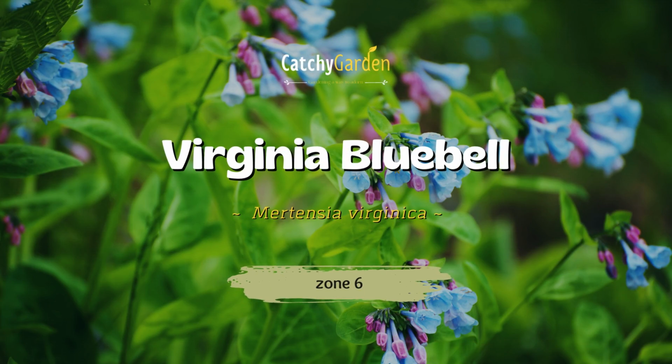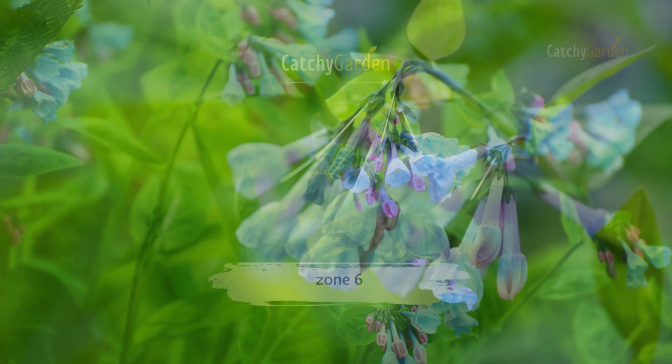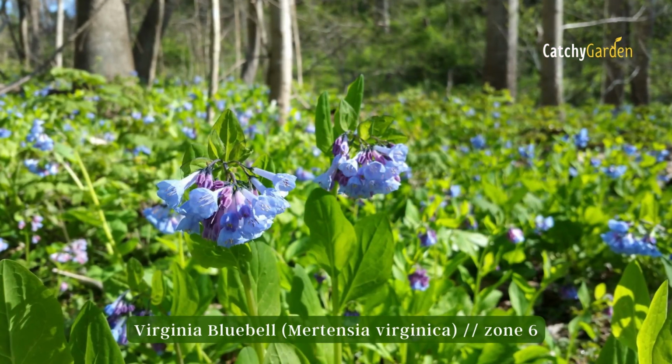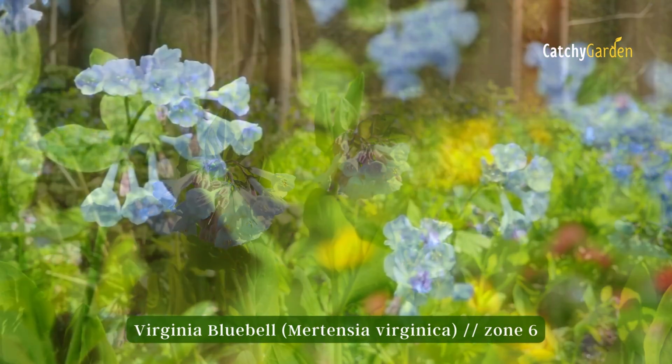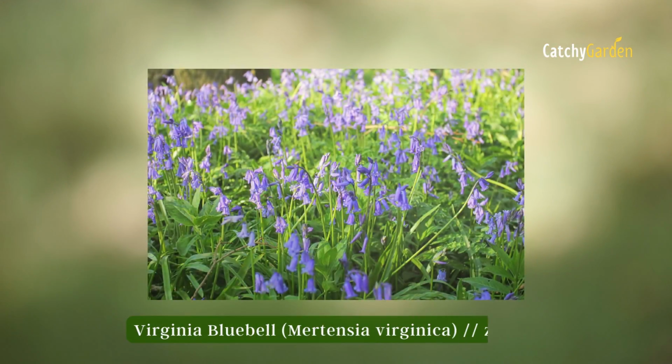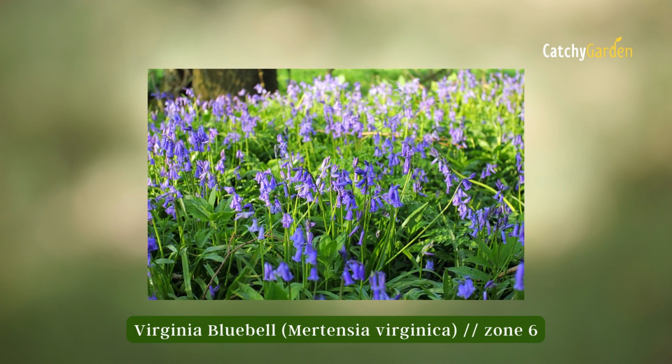Number 7. Virginia Bluebell. Virginia bluebells are clusters of bell-shaped blooms that bloom from pink buds in shady places. Self-sowing bluebells are easiest to transplant in the spring, when their shallow roots are still actively growing.